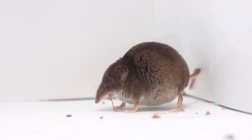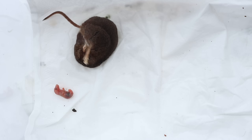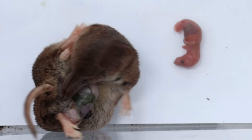Female shrews have up to 10 litters a year, and much to my surprise, this shrew started having babies while I was filming this video. Their gestation period is between 17 and 32 days, and females can become pregnant within days of giving birth. I wanted to make sure these baby shrews survive, so I provided nesting material and let the mom take care of the babies in private.